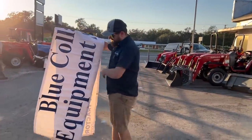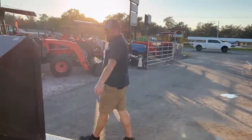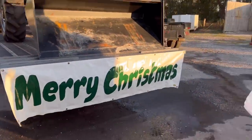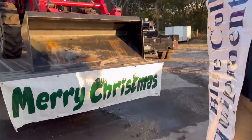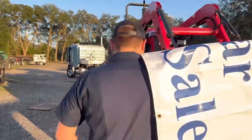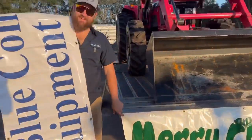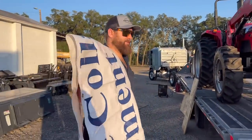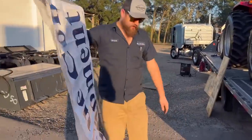We used signs last year that were on the float, our Merry Christmas sign, not Happy Holidays. We got Merry Christmas on here. So we're self-tapping it right to the trailer. We only keep trailers for like a year, year and a half, so we work the living piss out of them. So we've got our Blue Collar Equipment sign on here.